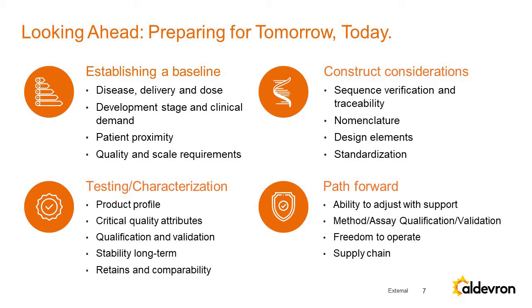Now that I've set the stage a bit, I'll pivot and look at different avenues available for preparedness and specifics to consider within each of those. As a CMO, we've seen many different approaches when tackling these development strategies. Some have been really smooth and successful. Others have been bumpy and a bit of an uphill battle. And this slide highlights a variety of aspects of development to consider, which ultimately will better enable success.